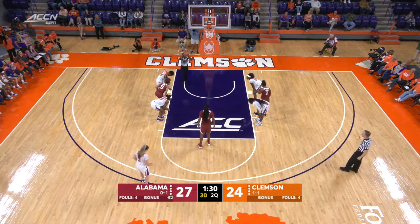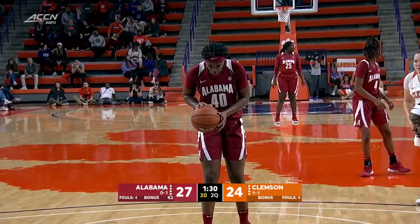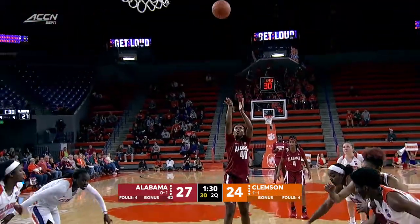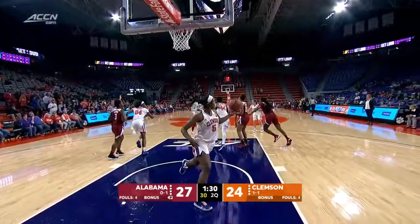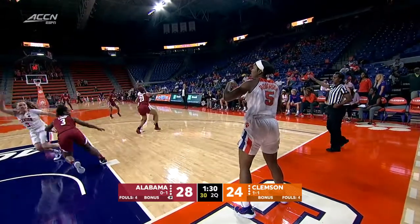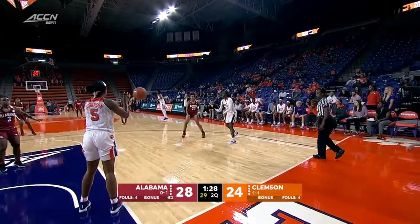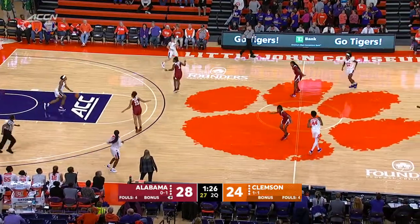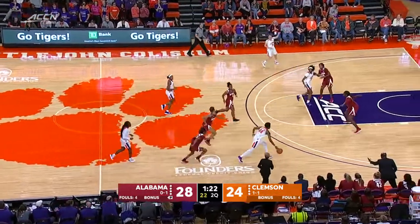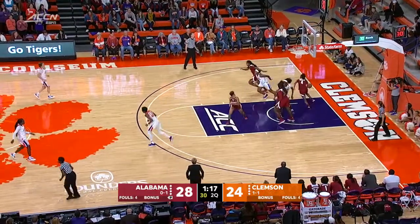First free throw by Walker is good. Alabama by 3 at 27-24, which matches their biggest lead so far this game. Looking to make it 4 and doing it. So 28-24 with 90 seconds left here in the first half. Still that 2-2-1 zone pressure and causing problems. Get it inbounds, and Thomas will give it right back over to Robinson. Here's Thomas in the forecourt to Thornton. She'll look to attack, take the jumper, and it falls off no good.